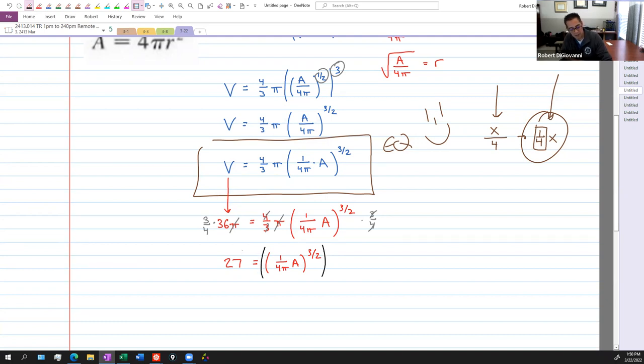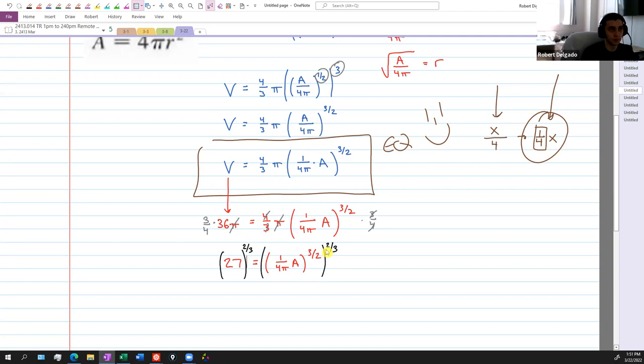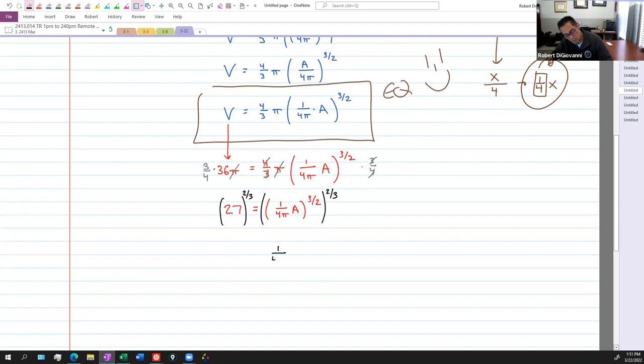I will raise both sides to what power? How about the 2/3? What would happen if I raised it to the reciprocal power? You multiply these two together, and what do you get? One, right? Which basically kills it off. So that would leave me with 1/(4π) A over here. I no longer have a power because I killed it off. Over here, I've got to figure out what 27 to the 2/3 is. So what does 27 to the 2/3 really mean? It means the cube root of 27, squared.